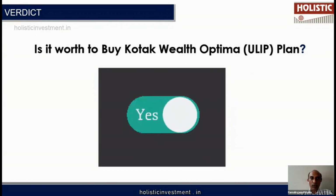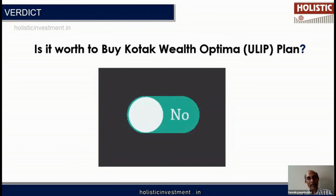So if your purpose is to invest or to get life cover, neither of them is properly serviced by Kotak Wealth Optima ULIP plan. So I would strongly suggest a no to this particular policy. Investors can avoid this policy.